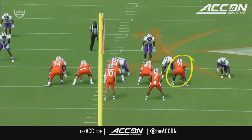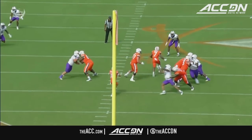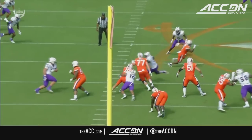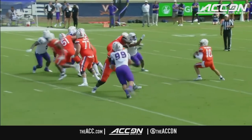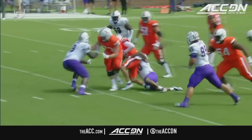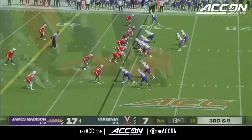Area of struggle for Virginia a week ago. Protection, especially on that right side from the tackle position. Gananana moved to tackle very recently, only a few practices under his belt before that Tennessee game, and Jalen Green.